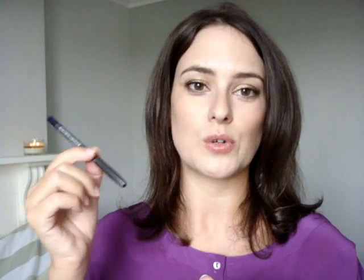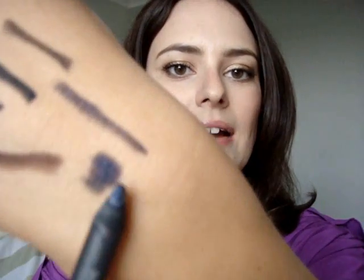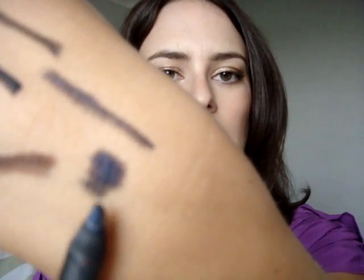However, I really like the MAC Pro Longwear eyeliners, and the shade that I'm going to show you is called Night Trail. I don't know if they still make this. Hopefully they do. I'll put all the information in the bar below. I really love this for when I want a softer look because it is a sort of navy shade. It's a very blackened navy, so very subtle. I've done a thicker swatch for you there so you can really see the colour.